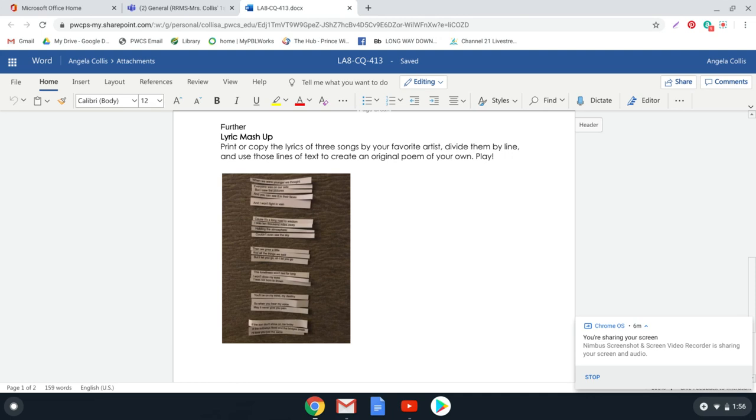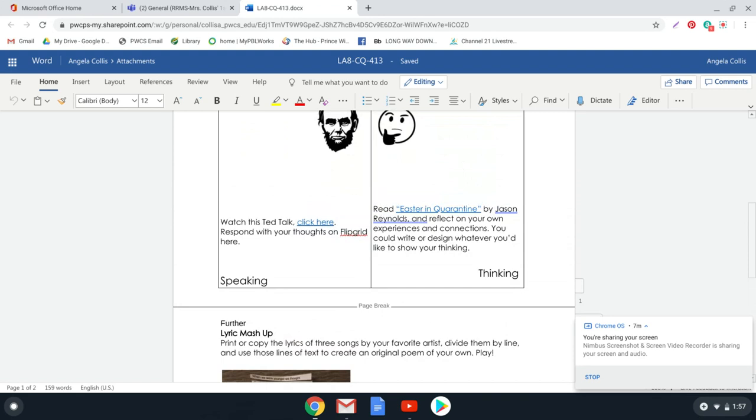That is your fun activity for the week. And then when you have your lyric mashup, you can take a picture just like I've done here, and you can post it to our Teams assignments page. I can't wait to see all of the lyric mashups that you guys do, the artists that you choose, the poems that you come up with. I think it's going to be super exciting. So there you go. That is this week's assignments.